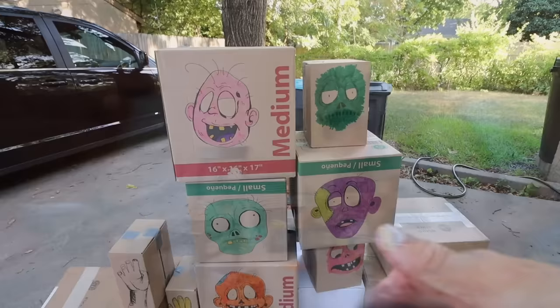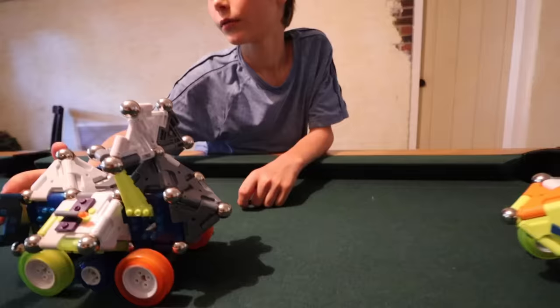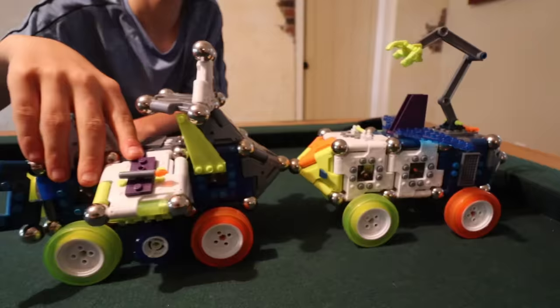Hey zombies, where'd Brooks go? We need to do the battle. Whoa, there you are. Are you ready to battle Axel's ship? Yeah. Oh, wow. They're literally nose to nose. Can you pull it back? It's towing it. The magnetic power, it's towing it.